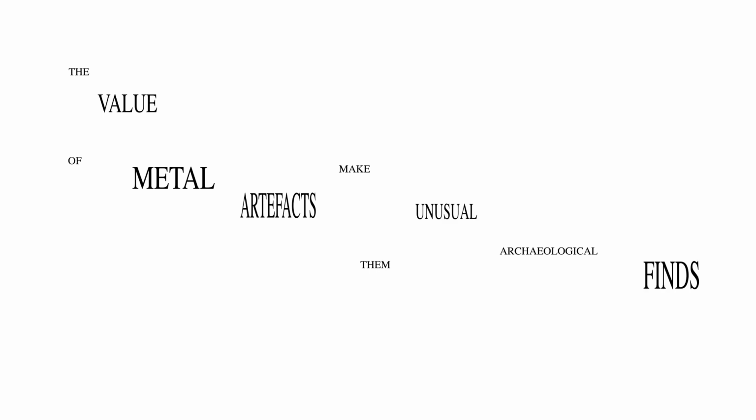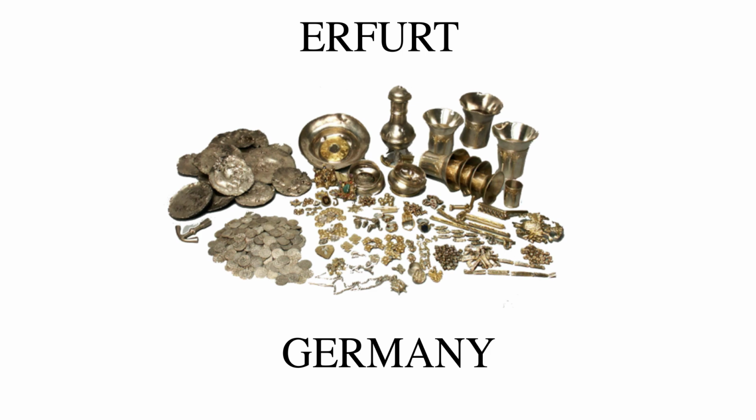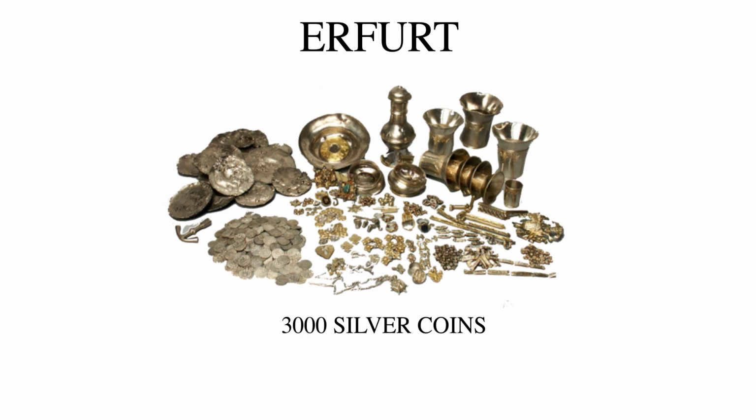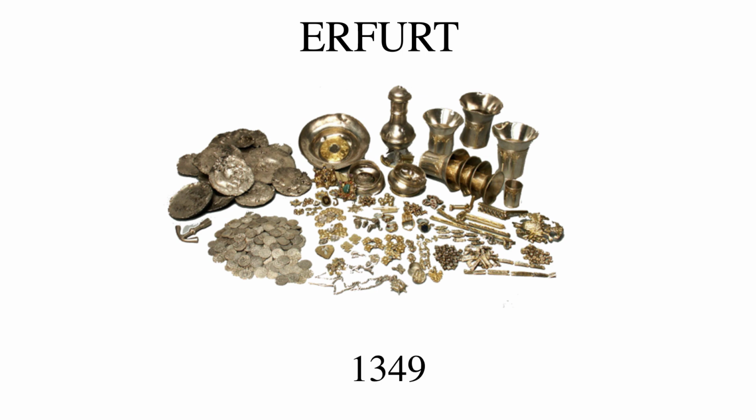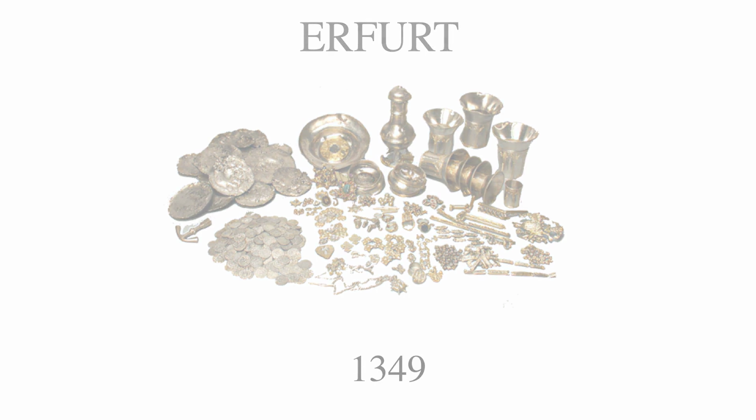In addition to equipment, metals themselves reveal alchemical processes. The value of metal artifacts makes them unusual archaeological finds. However, in 1998, a hoard was discovered in Erfurt, Germany, near the birthplace of Basil Valentine. The spectacular finds included 3,000 silver coins, 14 ingots of silver, and more than 700 pieces of gold and silver Gothic jewellery. The treasure was most likely buried in 1349, and therefore reveals the type of metallurgy that Basil Valentine may have been involved in making.